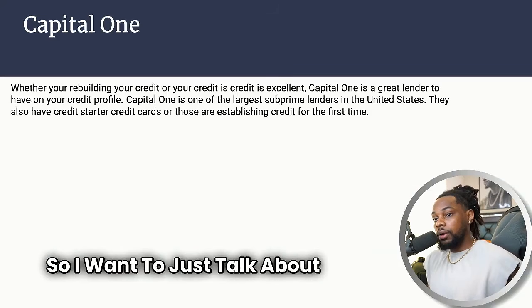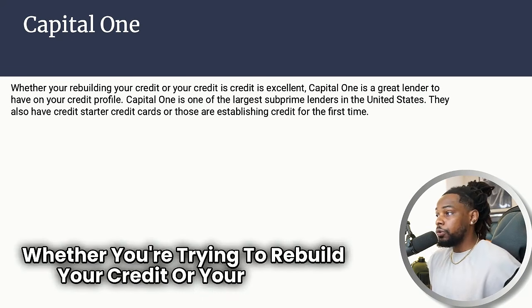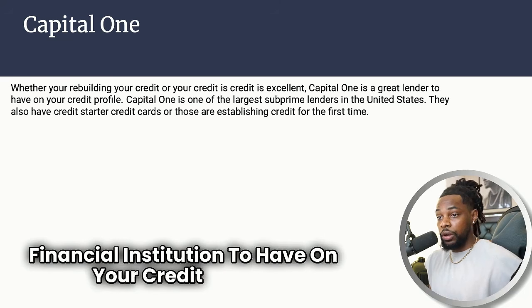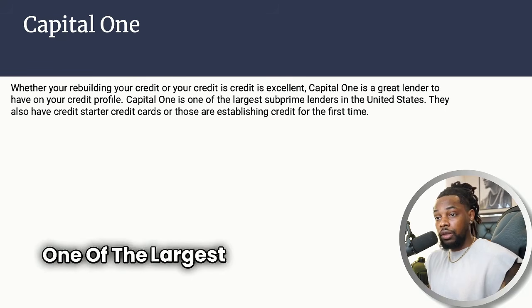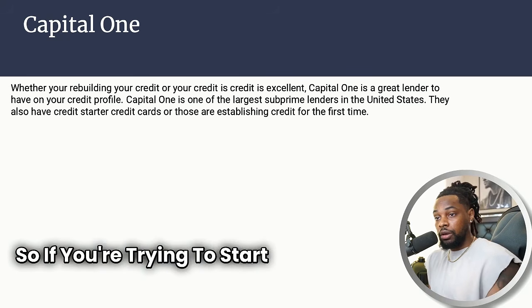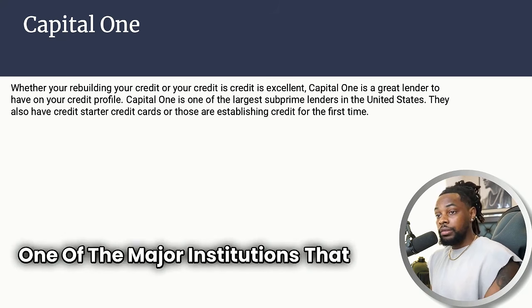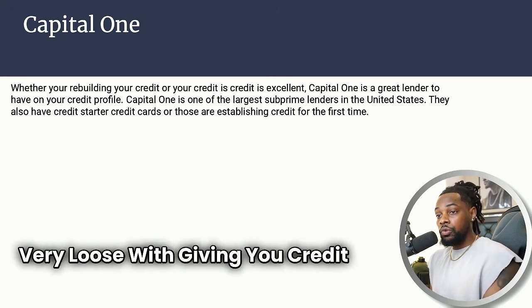I want to just talk about Capital One for a brief moment. Whether you're trying to rebuild your credit or your credit is excellent at this time, Capital One is a great financial institution to have on your credit profile. They are, if not the largest, one of the largest subprime lenders available. So if you're trying to start off with credit for the first time, or you're rebuilding, this is one of the major institutions that will be very, very loose with giving you credit cards.